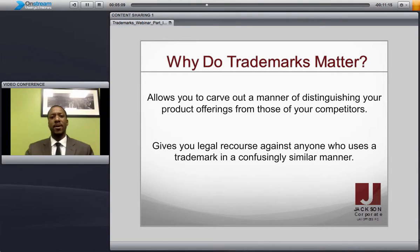Now, why do trademarks matter? Well, trademarks, they do a few things, but the most important is that they allow you to carve out a manner of distinguishing your goods from somebody else's. So it allows somebody to know that your product is yours based on your logo, based on your name, based on certain designs or patterns or shapes that are always included in your product or service.